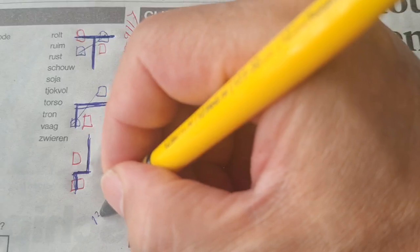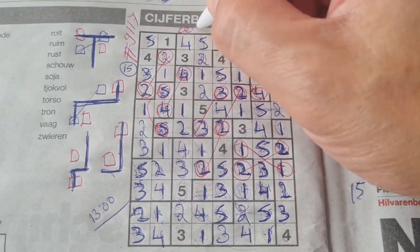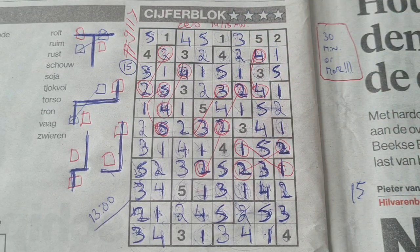Finish in 30 minutes. Well, 0 stars. Yeah, I'm faster than 30 minutes. So, well, pleased with the time. And I like this one. Yes, I really do think so. Thumbs up. Otherwise, thumbs down.